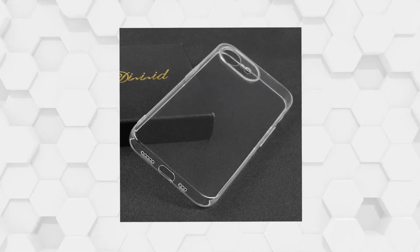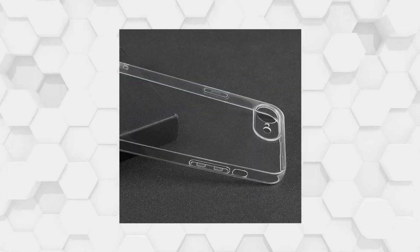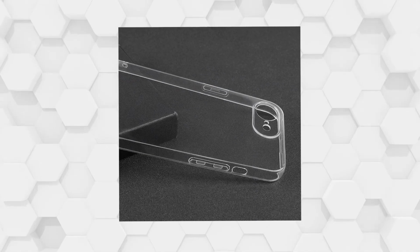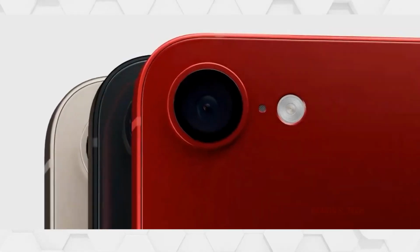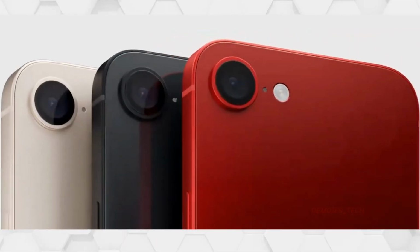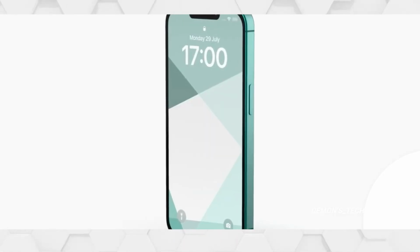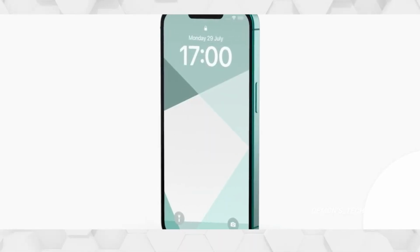Another tipster, PitFix, also shared images of these transparent cases on his X account. The cutouts are clean and sharp, making it easy to picture what the phone will look like. One interesting feature is a cutout that seems to be for an action button. Could this be a mute switch? We'll have to wait for the official unveiling of the device to find out more.